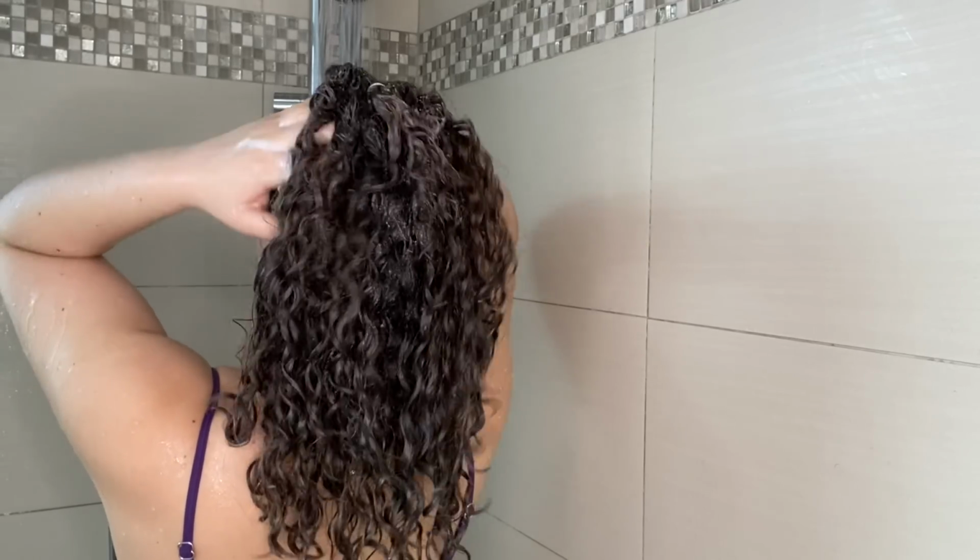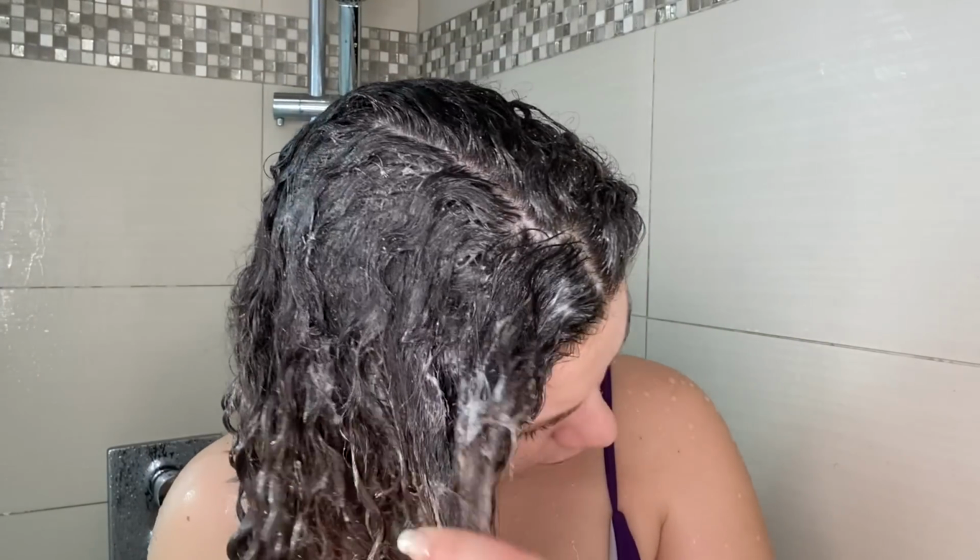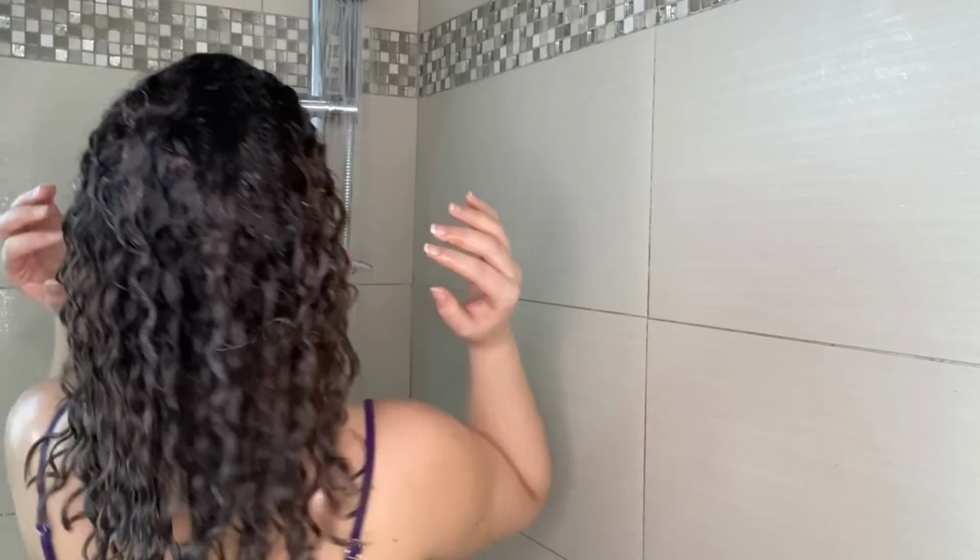I did get very similar results using a conditioner as a conditioner wash that I shared in my winter routine video. But I do like this. I just don't like the bottle. I don't like the tub. You win some, you lose some. Overall, I did get that gentle cleanse that you are supposed to get with the CoWash. So I would use it again.